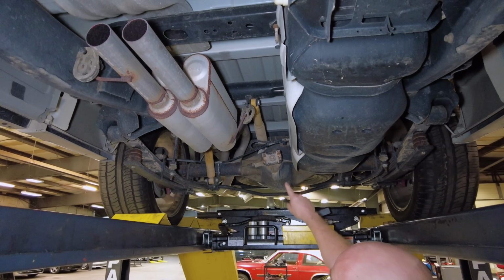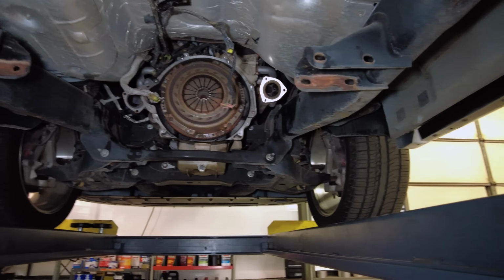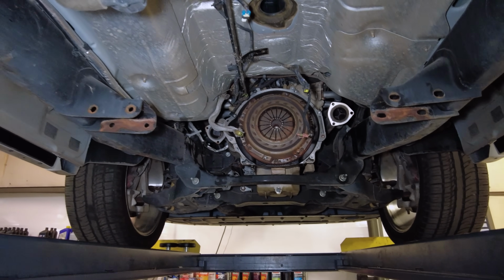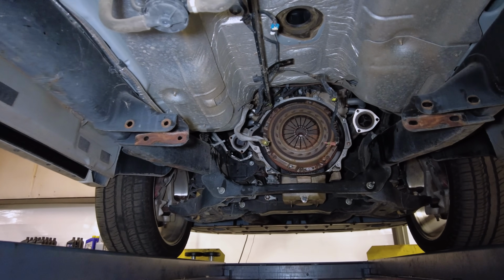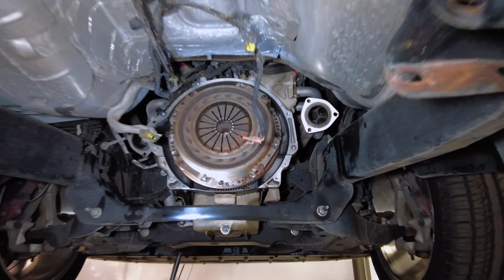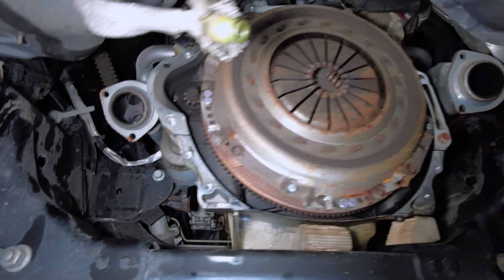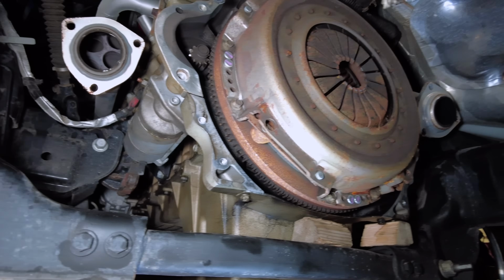Because of the way it goes over the axle here, it would never clear. The exhaust goes up through here. There was just no way to make it work, so that kind of was a bummer. Here's our big clutch, and you can look at the clutch disc there, the black line, and it's in very, very good shape. It does not need a new clutch.